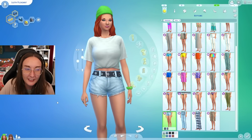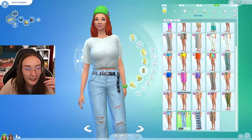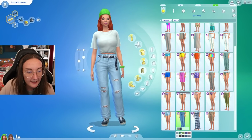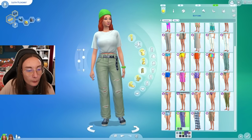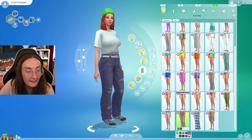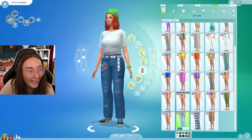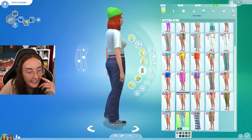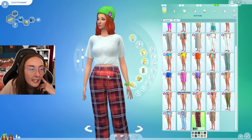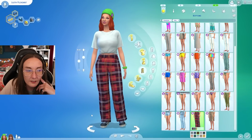I kind of wish I was seeing more checks. I also wish we had a little check skirt in this kit, because I feel like that punky grunge would have fit in really nicely. I like these again. Yes, thank you. No black though. What is going on for a grunge kit? Honestly, in other colors, I prefer them. I think it's this drawstring that's throwing me off.